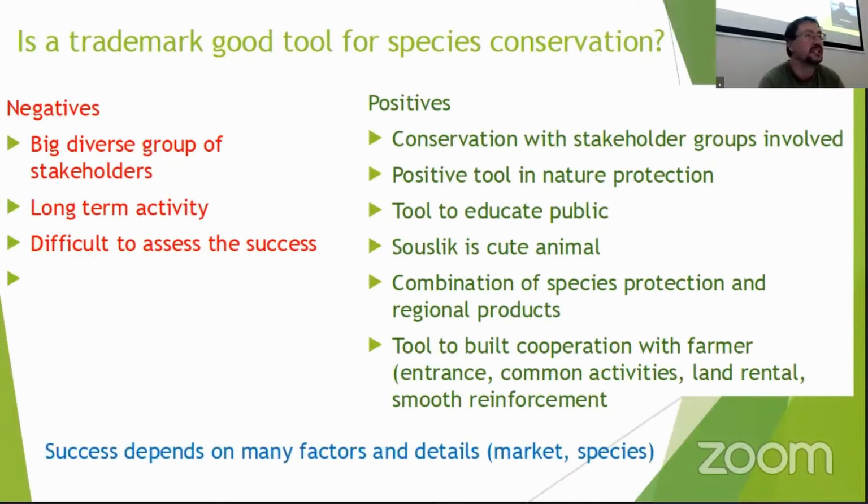As I said, such a kind of trademark can be used for any species to be conserved. But the success of it, especially something self-financing, which we are really searching for because the money in conservation is definitely limited, depends on many factors and details. Sometimes it's really difficult to estimate the success just before you start, because you don't know properly the target group and what will happen.